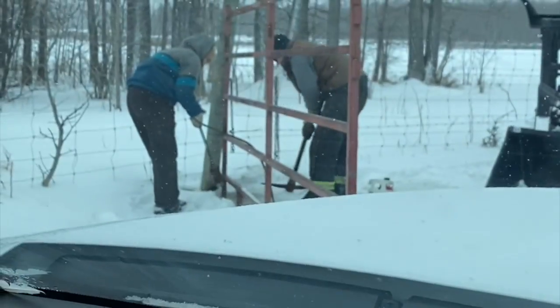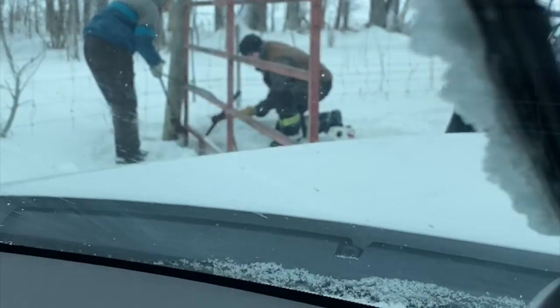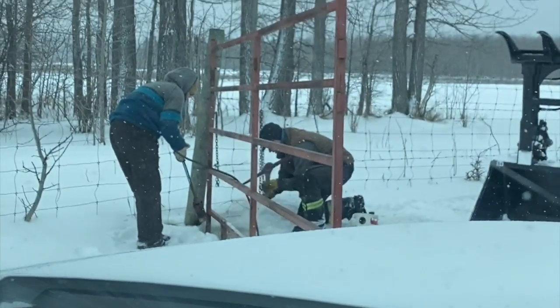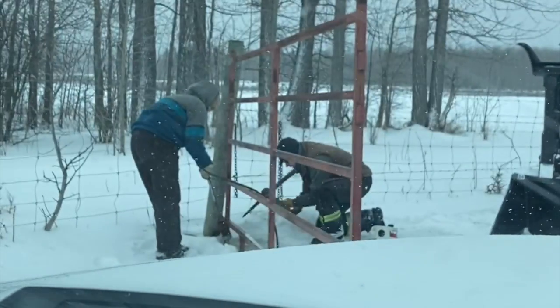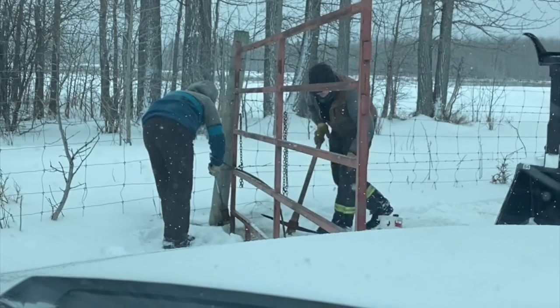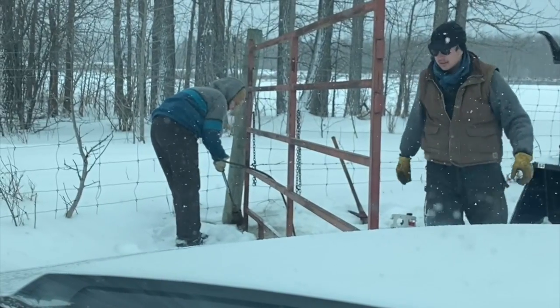In between these few clips, we got the slider on and then we just ran down to the south quarter to thaw a couple gates. And we had to use the torch and stuff like that and plow some snow and get it ready to get the trailer in there. Because we live in northern Alberta and there is a lot of snow.